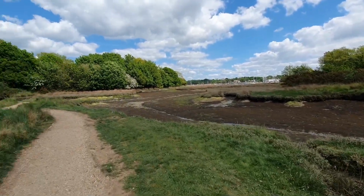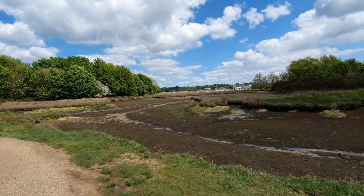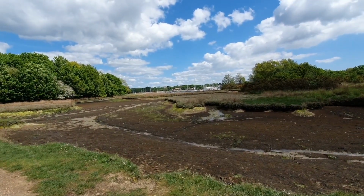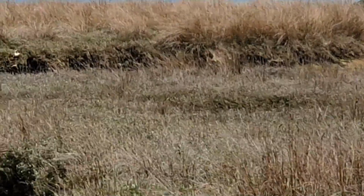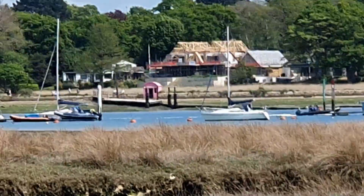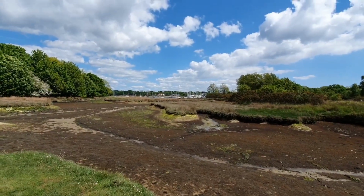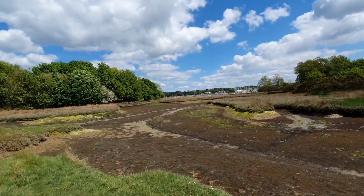Right. I recognise that pink object from the good Dr. Ruth's account of the passage of the Solent. There's the hut you wait in for the ferry, which we're not taking today. Or at all, in fact. Probably going to start from there on the other side next time.